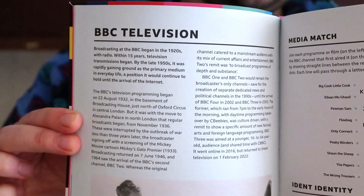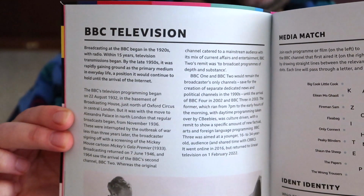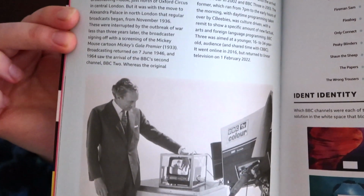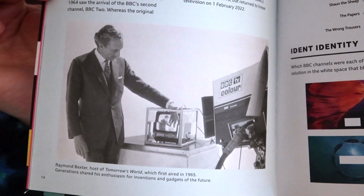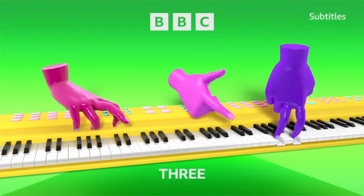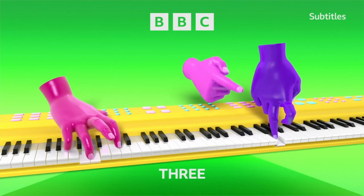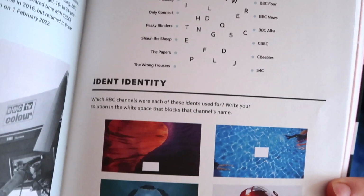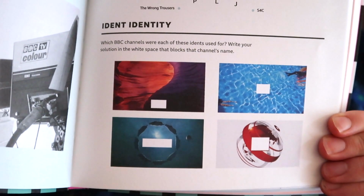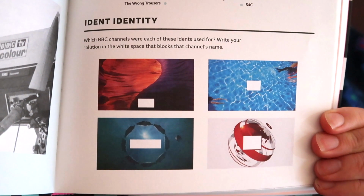Nevertheless, the next page takes us to the ever-present BBC television. Again, the left-hand side offers a concise brief history of the BBC's beginnings and developments with the medium, including the introductions of the 4 numbered BBC channels. It even takes into account some of the most recent developments, such as BBC Three returning to linear television in early 2022. More puzzles are present, and again, showcase that they're trying to be as varied as possible. I'm sure many of you will enjoy this one, Ident Identity. Wonder which channels these idents belong to, eh?